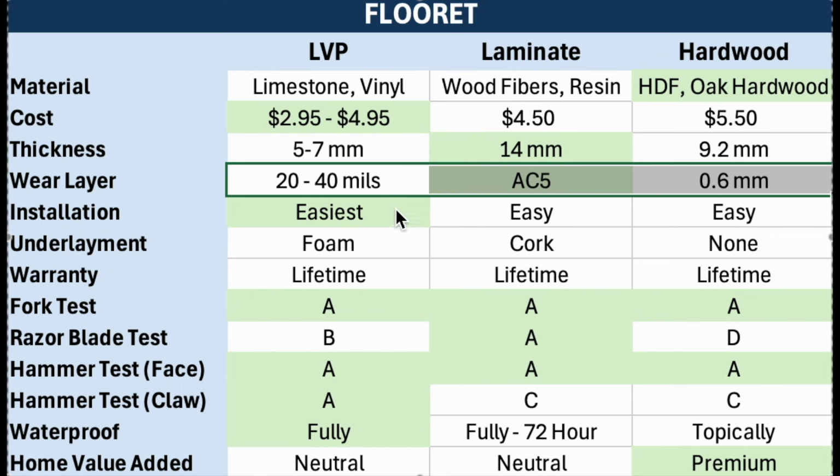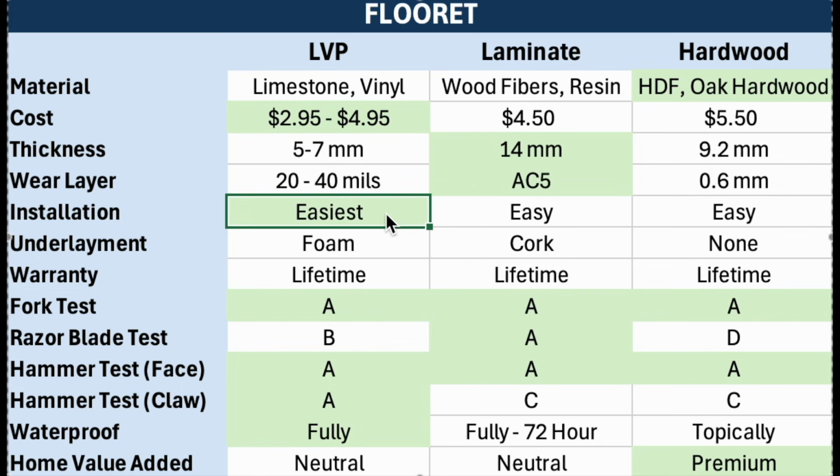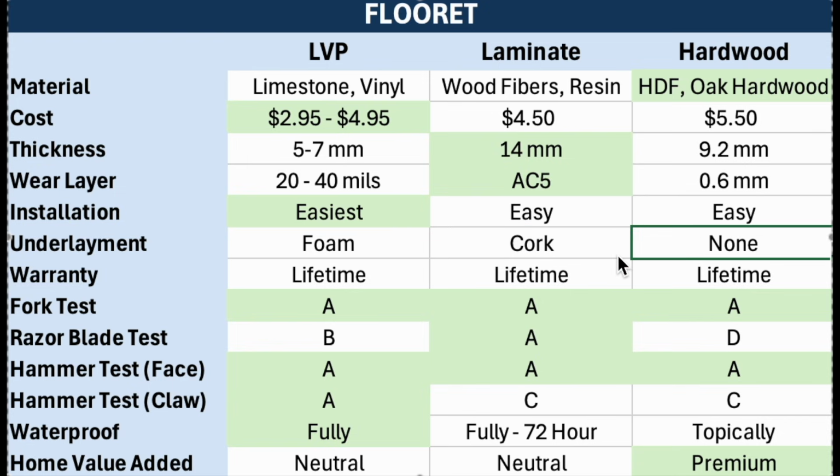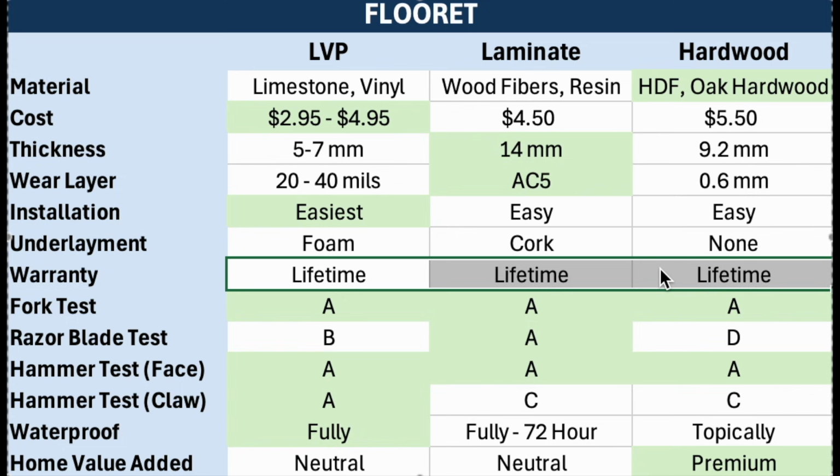Installation is pretty simple for all three, but LVP is the easiest, because you can snap and score the ends with a razor blade, requiring less time and tools. The LVP and laminate both come with pre-attached underlayments. They're just made out of different materials. And then the hardwood doesn't have one, and it would need to be purchased separately. All three floorings have a residential lifetime warranty, but again, this is just specific to Florette.